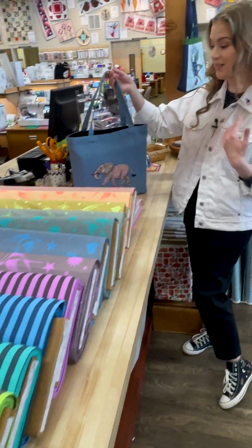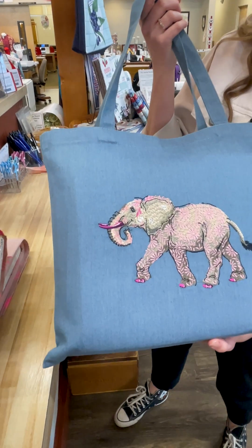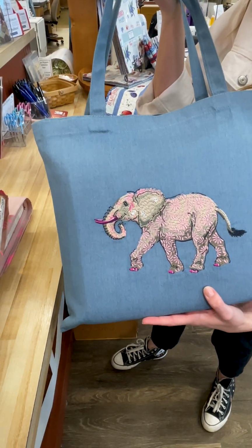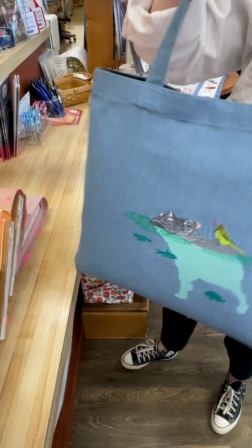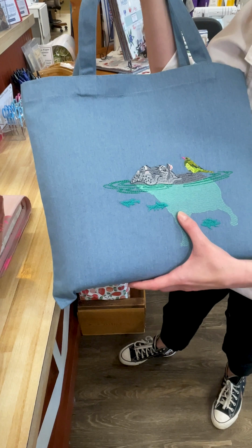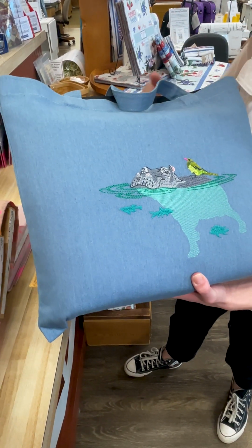And then we also have a couple embroidery projects that we're going to show you today. So first off, you can see this is one of the elephants from the main prints. We've got the elephant on this side and the hippo on this side. Isn't he adorable? And you've got the little bird sitting on top of him.